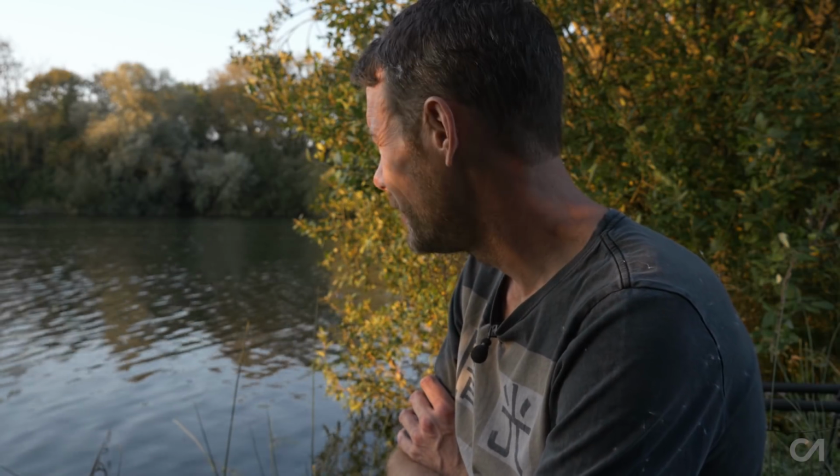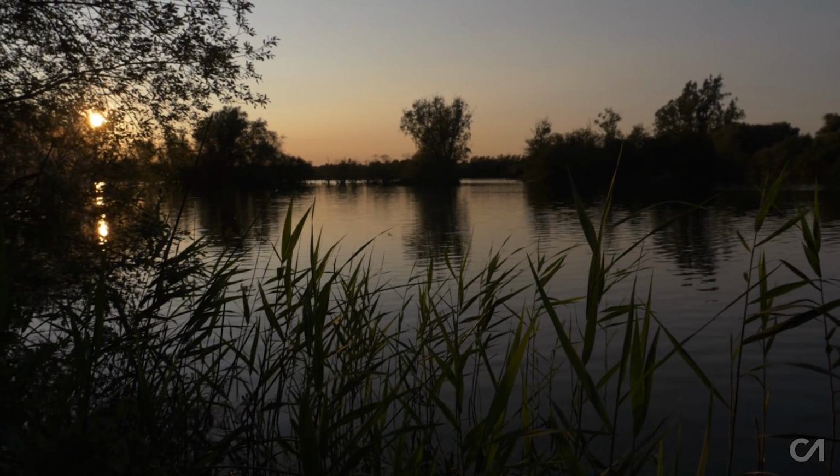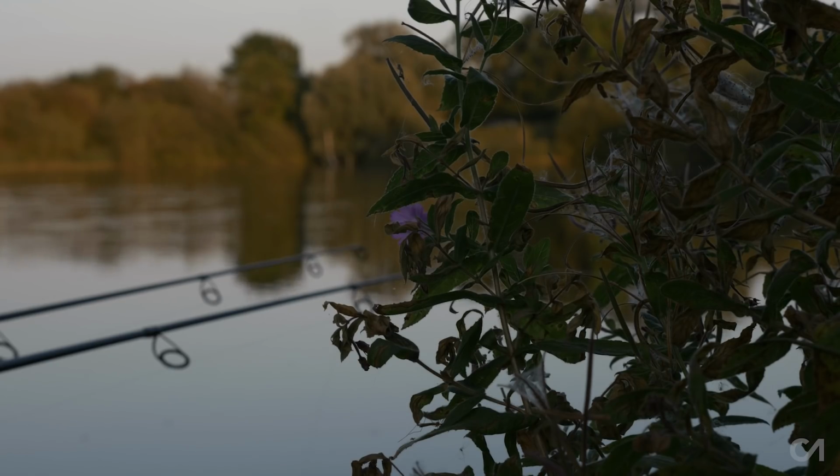Well, it's moments like this that make me realise just how lucky we are to be carp anglers. It's golden hour, the sun's dropping over a big old lake, rods are out, seen fish in the zone. All is well in the world.